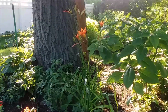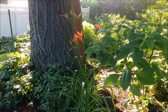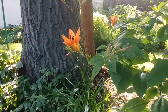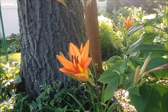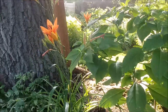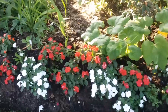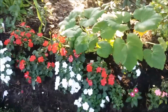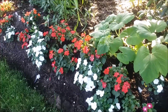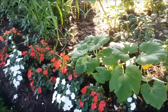Now these daylilies are just continually opening up every day. Because it's so early in the morning, they're not fully open yet. But isn't that beautiful? And I love these impatiens. They're starting to come together. It's going to be really pretty when they become one, joined, connected.